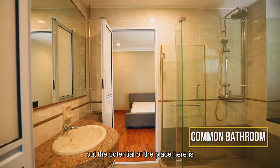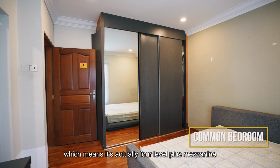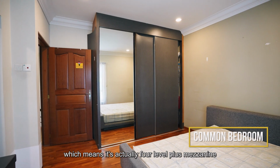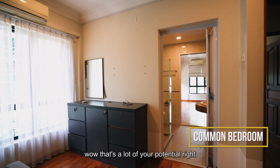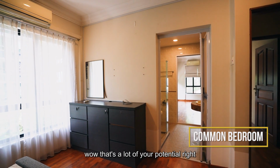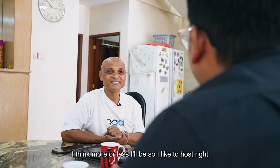But the potential of the place here is you can build up to 3.5 stories, which means it's actually 4 levels plus mezzanine coming to 5 levels. Right. Wow. That's a lot of potential, right? But I have one more question. If you can solve this problem, I think more or less I'll be sold.